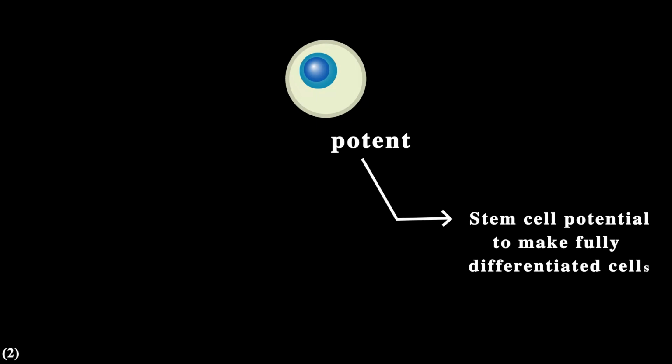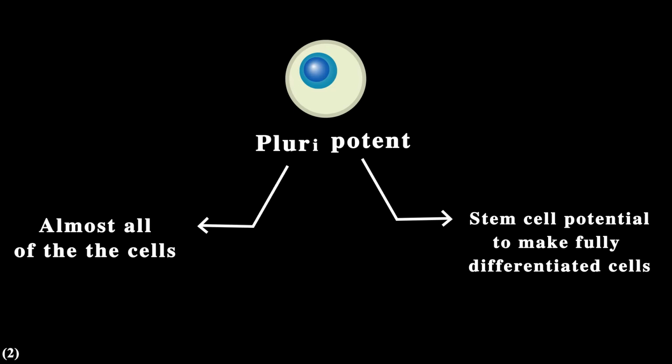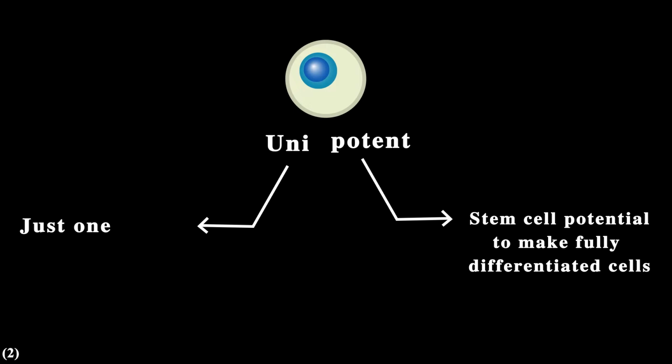Therefore, the number of fully differentiated cell types is related to a stem cell's capability to how many types of cells they can make. So we have different types of stem cells with different potential. For example, pluripotent stem cells can make almost all of the cells in the human body, but unipotent stem cells can only give rise to just one specialized cell type.